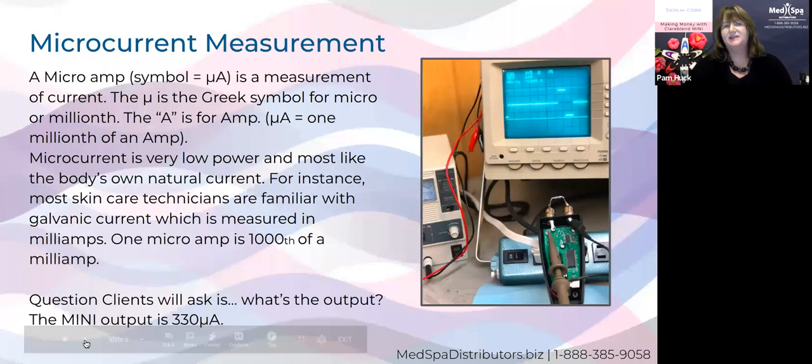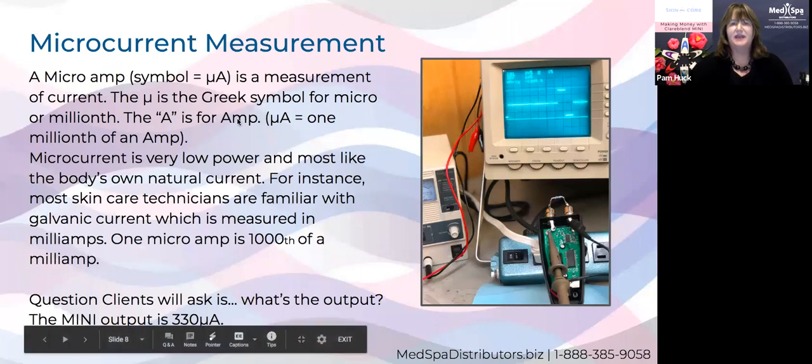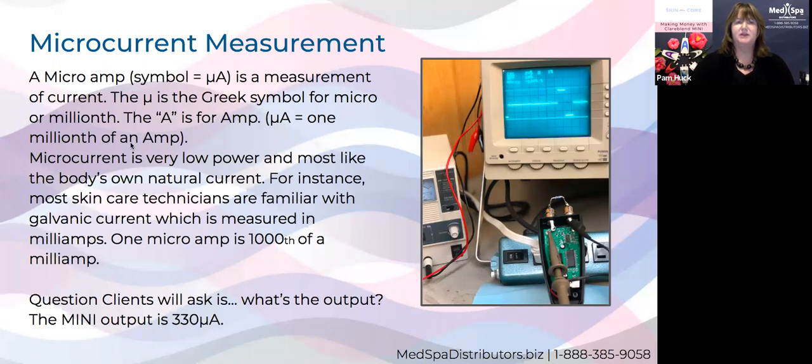So what is it? It is a microamp, a measurement of current. You can see that little symbol there. That's the Greek symbol for micro, and the A is for amperage. So the Greek symbol and the A mean one-millionth of an amp. Microcurrent is very low power and most like our natural body. For instance, most skincare technicians are familiar with galvanic, which is measured in milliamps. One microamp is one-thousandth of a milliamp.